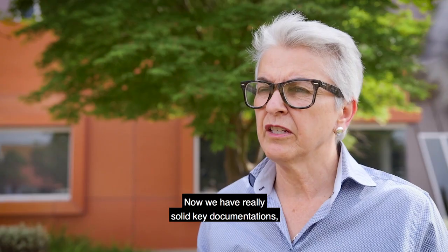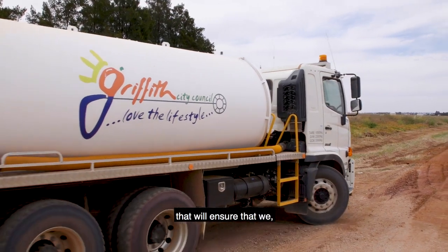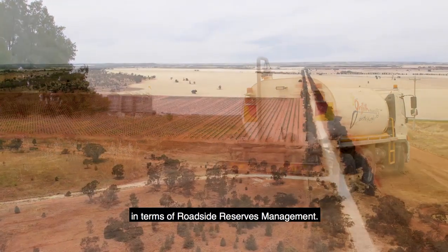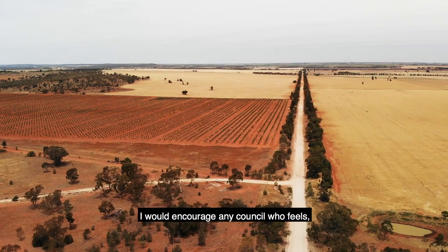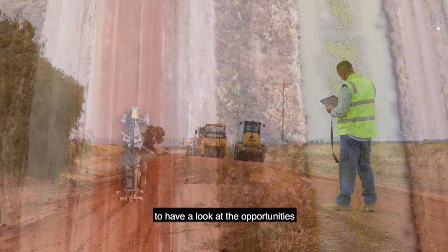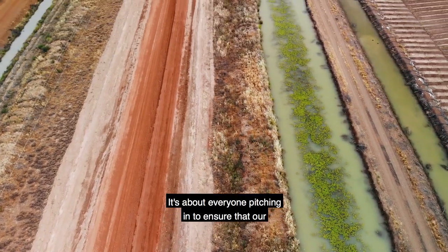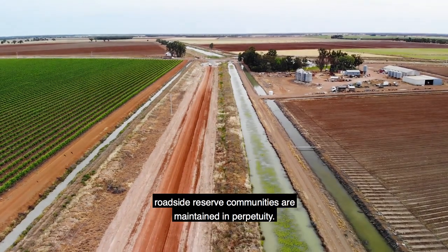Now we have really solid key documentation embedded within the organisation that will ensure that we, into the future, are striking at the highest level in terms of roadside reserve management. I would encourage any council who feels that they still have work to do in the roadside reserve sphere to have a look at the opportunities being offered through Local Government New South Wales. It's about everyone pitching in to ensure that our roadside reserve communities are maintained in perpetuity.